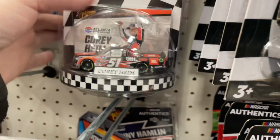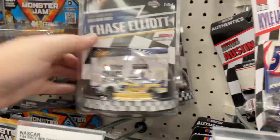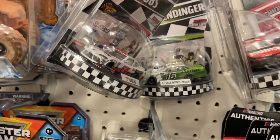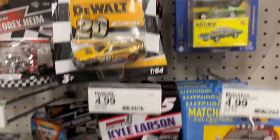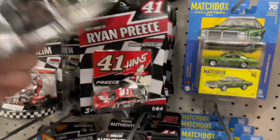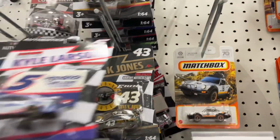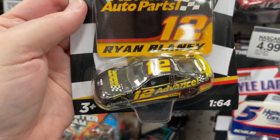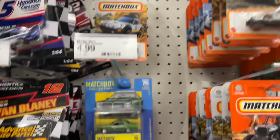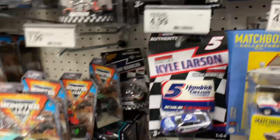Oh, and they have these again. FedEx one is back here. Napa Auto Parts. Oh, that's nice. Those are so cool. Discount Tire, DeWalt, Guns N' Roses. Let's get that last one up there. Hey, looks the same to me. Car by the car.